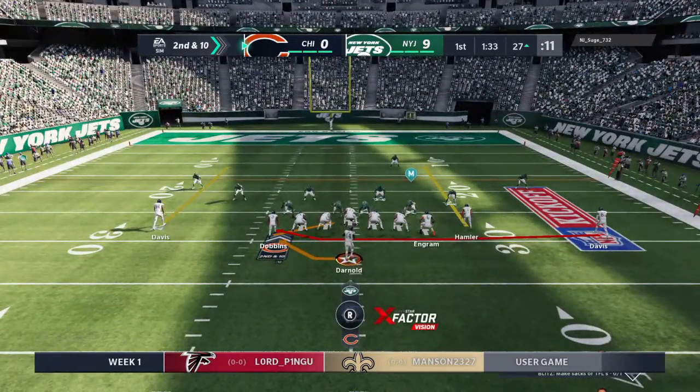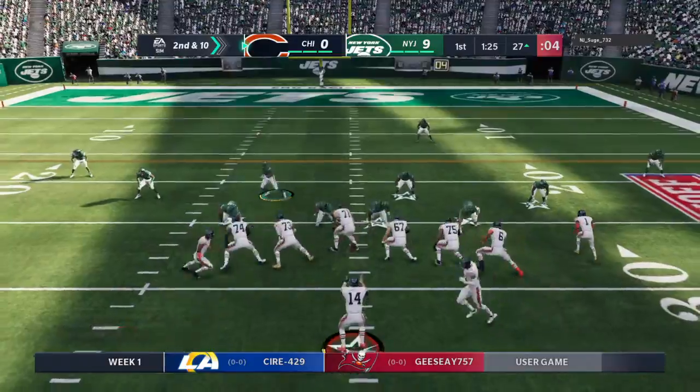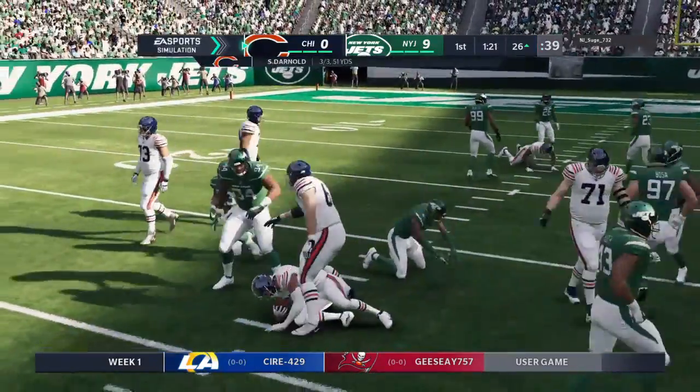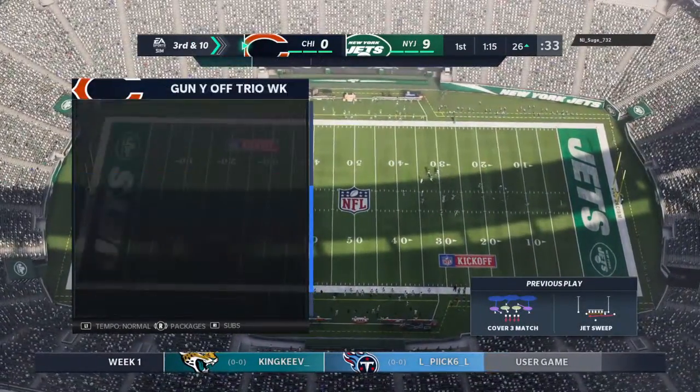They'll try again, 2nd and 10. Check, 43. Get the ball. And nothing doing. He's immediately taken down at the line of scrimmage. No gain on that one as it brings up a 3rd and 10.